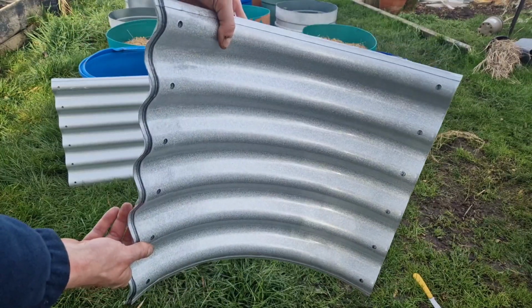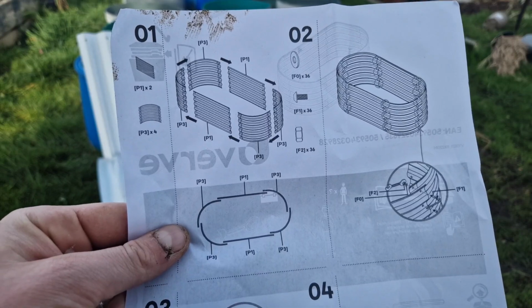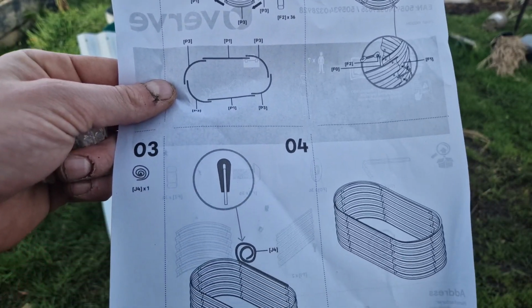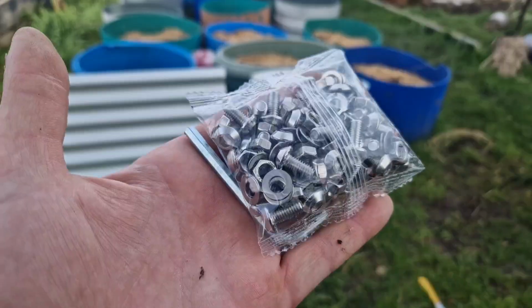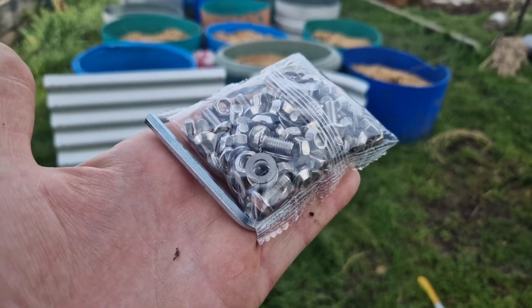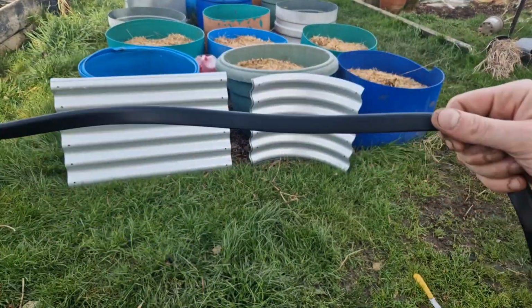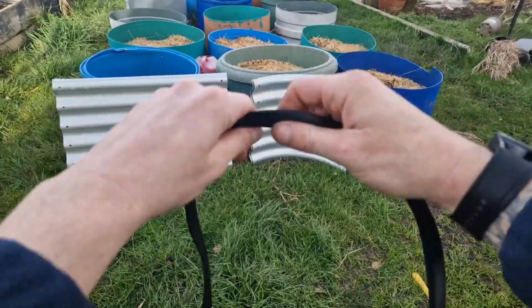I will just pop a little picture of the instructions as well, just so you can see how this is put together. Then you also get some of the bolts, the screws, and an Allen key as well, so that you can screw those on. And then you also get a bit of plastic, so it's like a seal which you will put around the top once it's all been put together. So yeah, let's try and get this all fixed up.